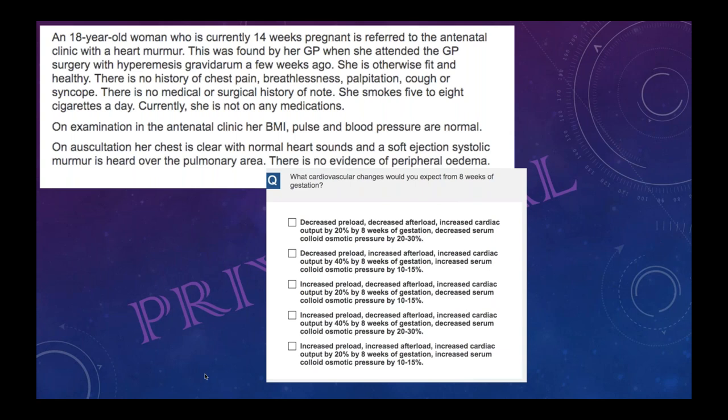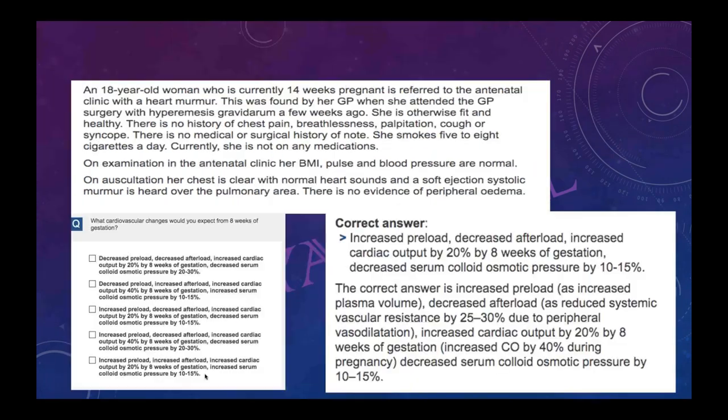Option B. What do you say? B. B. Then is it C? There has to be increased preload, decreased afterload, increased cardiac output by 20% by 8 weeks, and decreased colloid osmotic pressure. It is C. I showed you that as a picture, and there is increased cardiac output, and decreased colloid osmotic pressure also because of this vasodilatation. So the answer will be C.